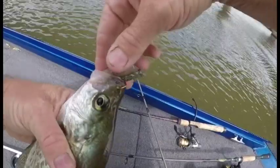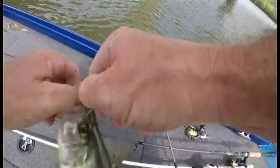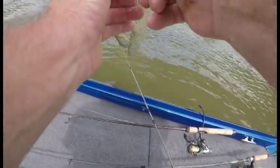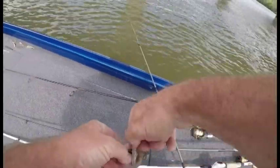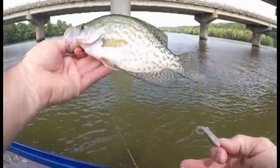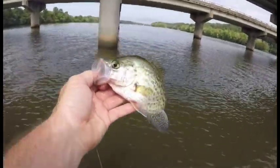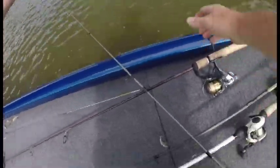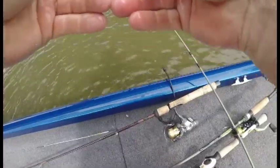Y'all can tell I'm on the river end. Look at that. What do you think of that? Not doing anything fancy today, guys. That's the first crappie I've caught. 5 bass, and I lost one. Lost a striper.